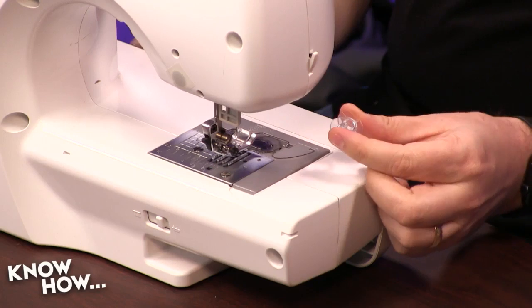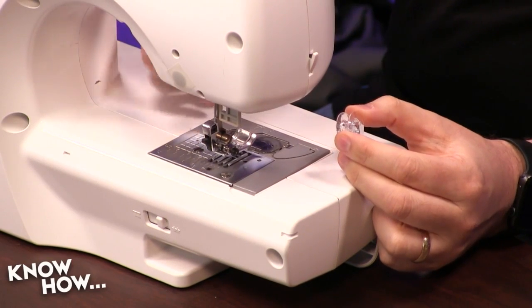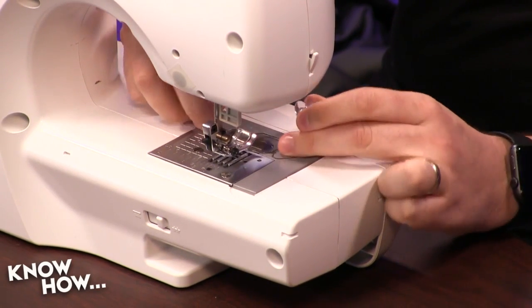We've got the bobbin, which I've got one here. What's a bobbin? This is a bobbin. It's essentially like a little spool. It's a tiny spool. And this goes down. I'll remove the bobbin cover here.